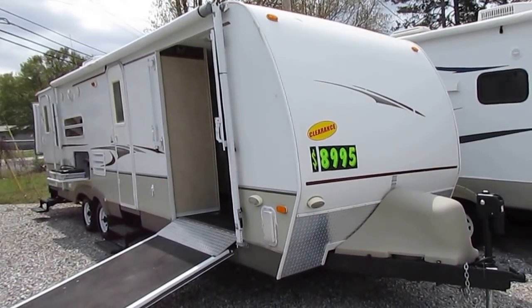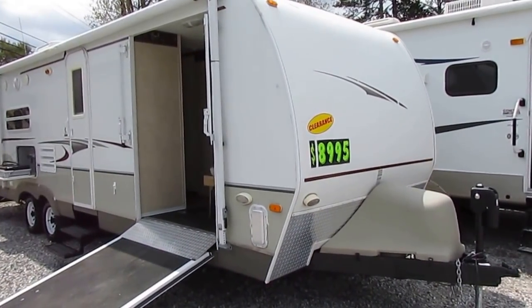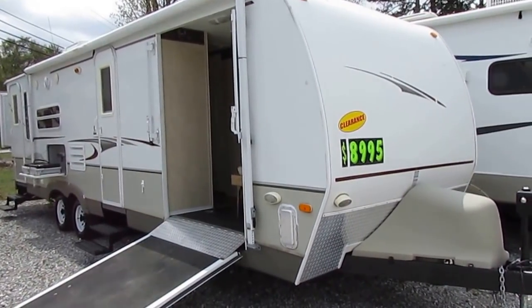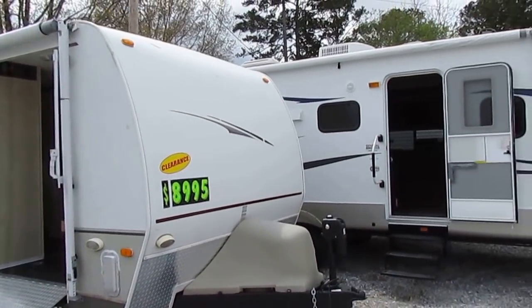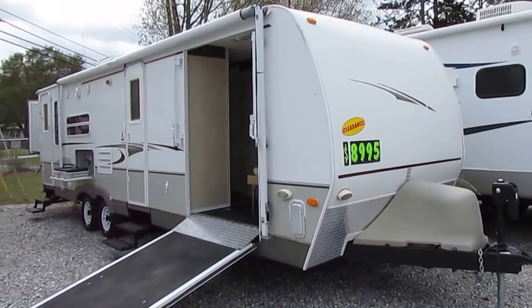It's a 2007 model. I've got clearance priced. Folks, these are rare, and I've never had one for this lower price before. These are part of my travel trailer clearance sale going on right now. We're trying to get down to nothing but toy haulers, fifth wheels, and motorhomes.